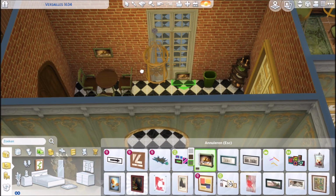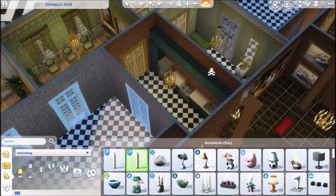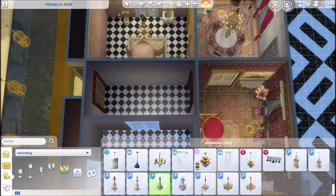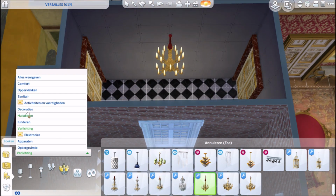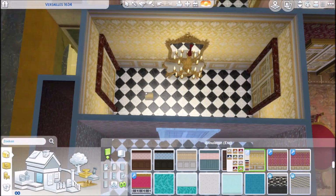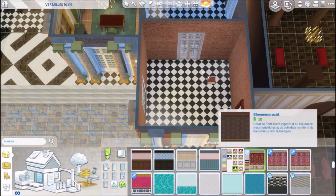It's more like a formal dining room. Maybe if you have a butler, he can serve you dinner. Or if you want to give a dinner party and have a buffet, does it exist in The Sims 4? I don't really remember, to be honest. I know it was a thing in The Sims 3 where you could have a buffet.